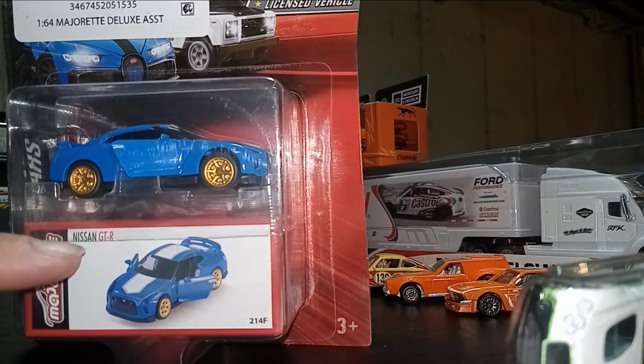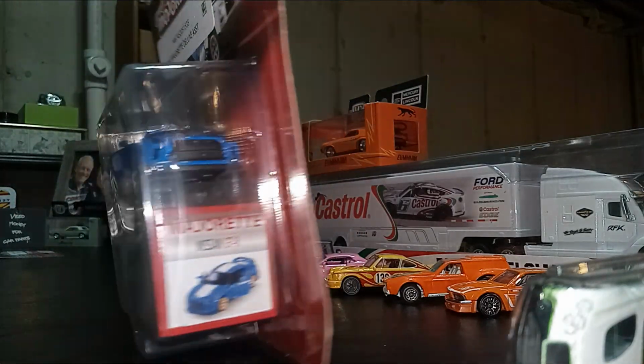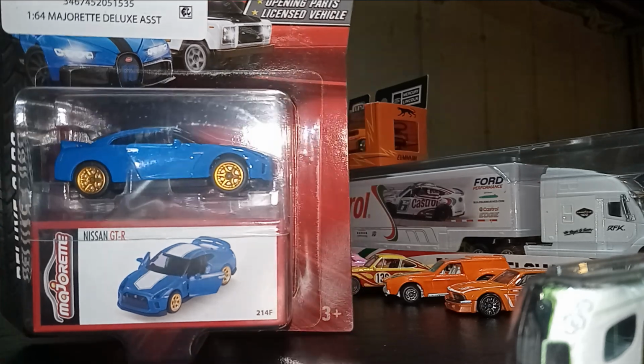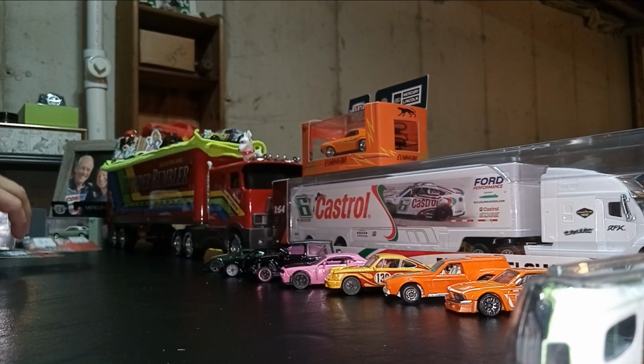It doesn't say it on the box. It just says Nissan GTR. But then I looked it up, and they're like, this might be a secret chase car, because that's one of those Heritage Original Editions they do from time to time. So yeah, 50th Anniversary GTR. That's sweet right there. That will definitely stay carded as well.